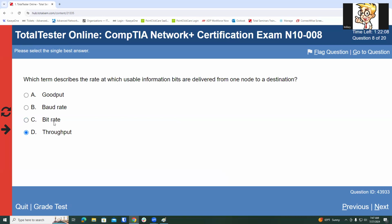Bit rate is a rating of bits. I don't even know if that's a word. Baud rate, I know as the speed of the analog controller over a serial cable, like a DB9 or RS-232. Goodput, I have no idea what that is.